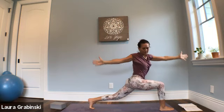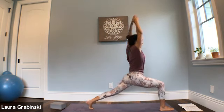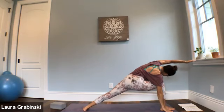Open arm twist. Inhale, arms over your head, belly tight though. Left heel down to warrior two. Inhale. Maybe a bigger side angle now. Right hand outside the right foot. Exhale.